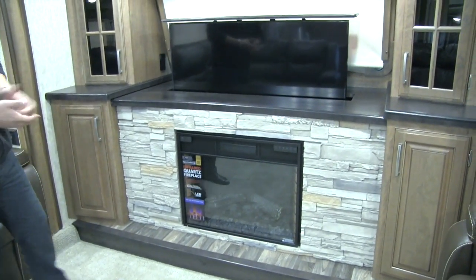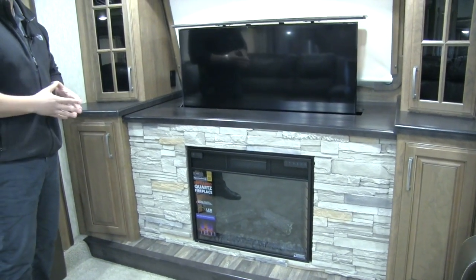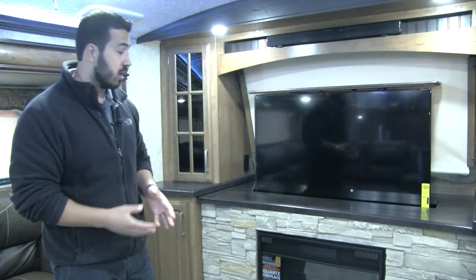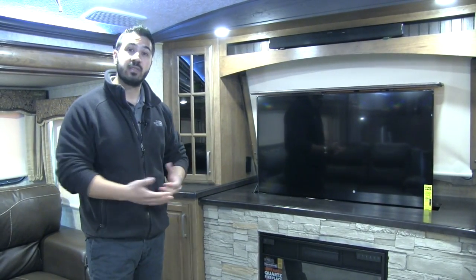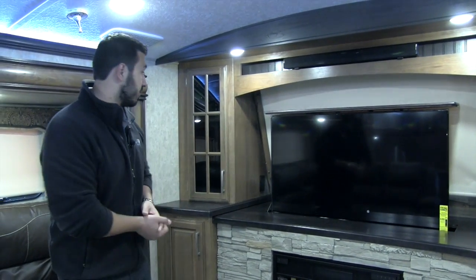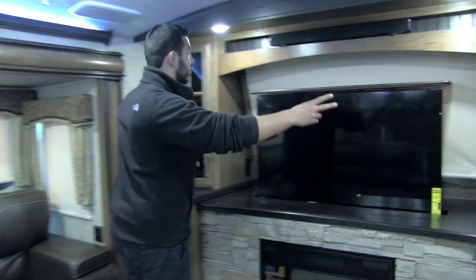Then right below that, you have this beautiful brick surround. You can see right there's the fireplace. Neat thing about a fireplace, not only does it look great when you turn it on, but also it's going to be very functional because this is essentially going to be a giant space heater. You can go ahead and turn that on, and it does a great job of taking the chill off in this room.